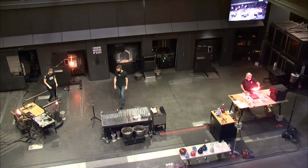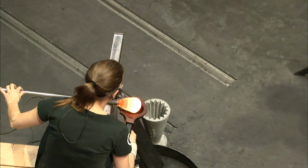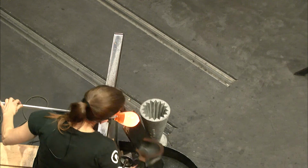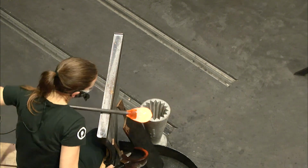So I've got that marble shape real hot, and the little connection is very hot as well. Just kind of rounding it out a little bit, and then I'll let that firm up, and I can start working on the toes a little. In which case I'll be using a much smaller flame.